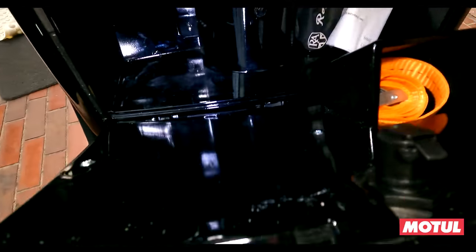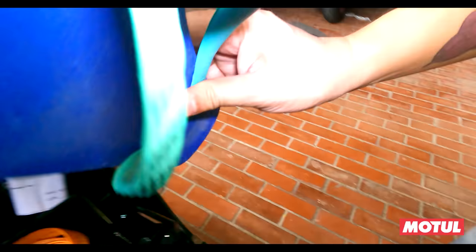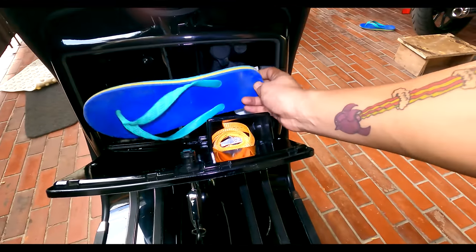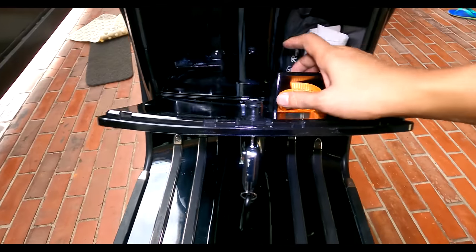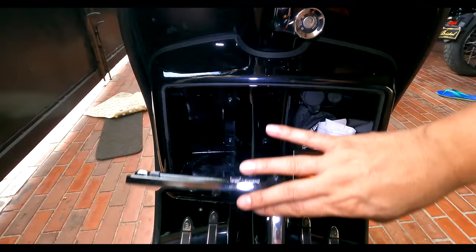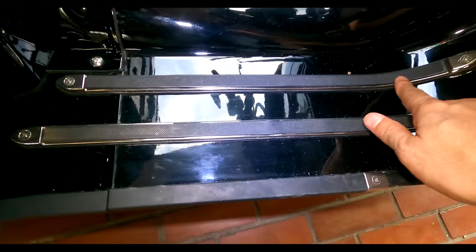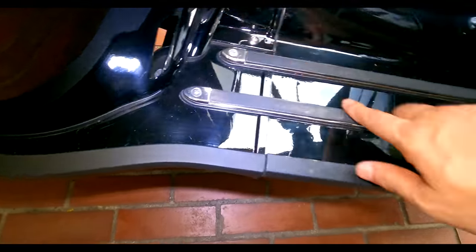So this part is plastic. Let's check what can fit. I'm a size 11, just for a matter of perspective, so you can see. Of course, you can fit your phone in there. It's pretty sizable. Nice strip here. Even the detail here, I'm digging. Look at that. Very, very classic looking.